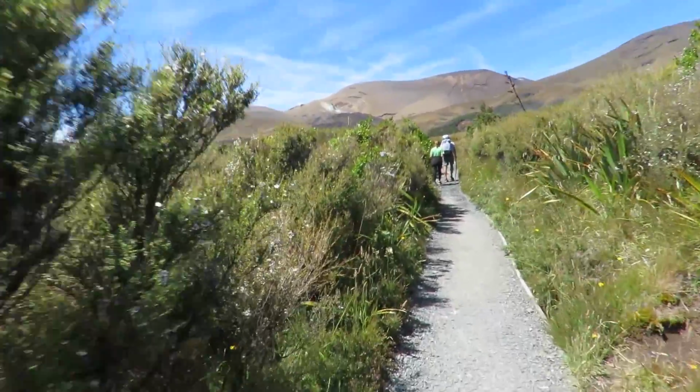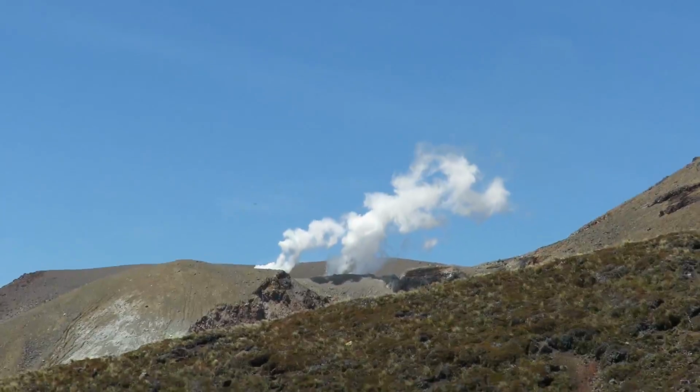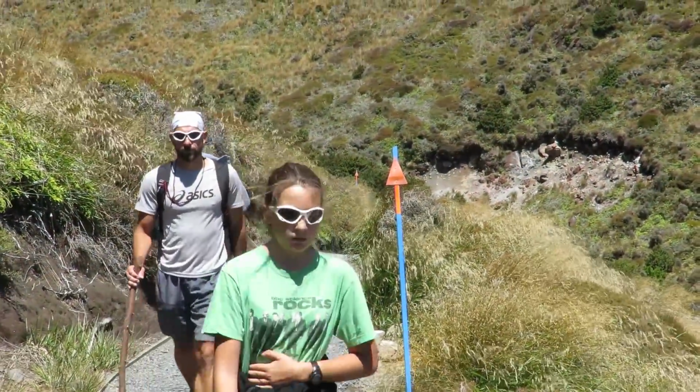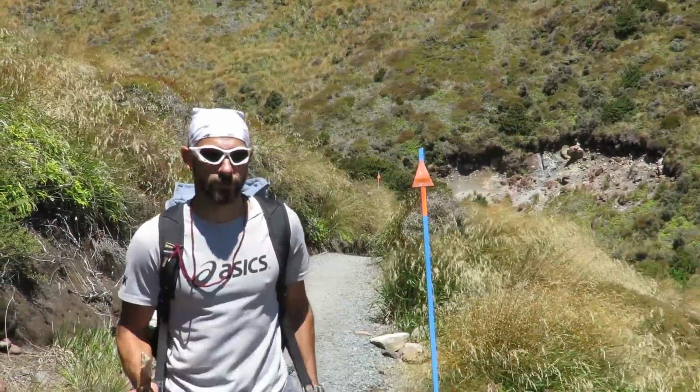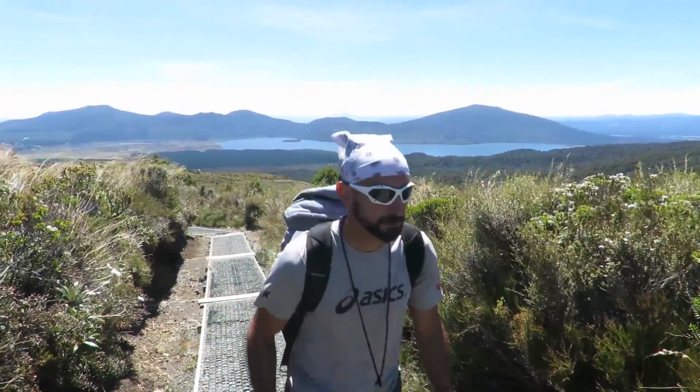Tongariro is New Zealand's oldest national park and a World Heritage Site with spectacular volcanic terrain. But it was so crowded on a beautiful sunny weekend that we couldn't walk beyond the first base because of all the incoming traffic and had to turn back.